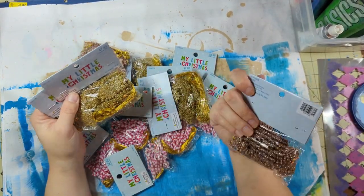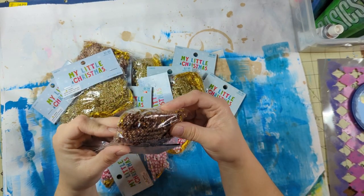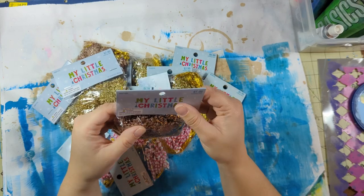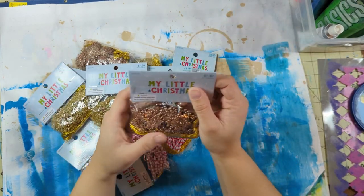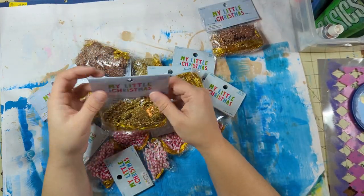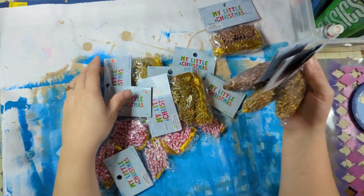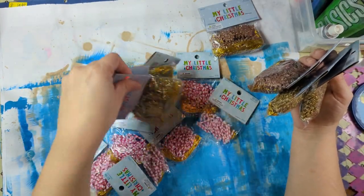So, these were Christmas ornaments. These are like little snowflakes. I don't want to open this up just yet because that's going to go out with my Christmas stuff. But these are like little bronze snowflakes, and then they have the string to turn them into little ornaments. And then these are gold. So I grabbed all they had of these gold and bronze snowflakes.